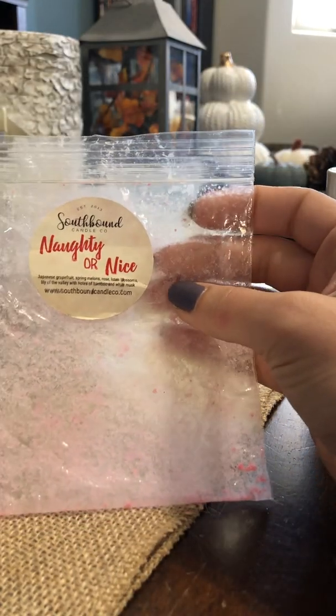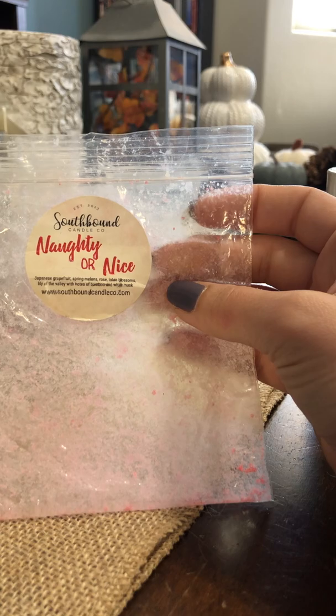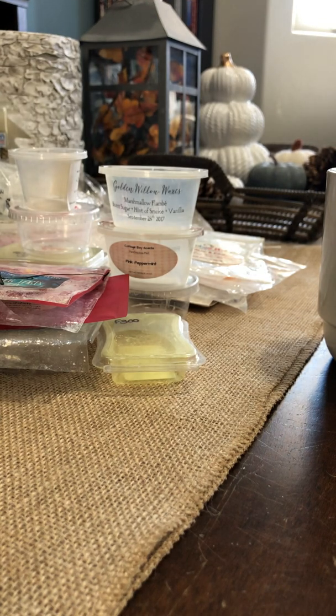This surprised me. Southbound Naughty or Nice. Japanese grapefruit, spring melons, rose, lotus blossoms, lily of the valley with notes of bamboo and white musk. This is beautiful, fresh, clean, just light. Not light, like it was strong, but like light, uplifting light, if that makes sense. Amazing. Really nice. Would repurchase it, actually.